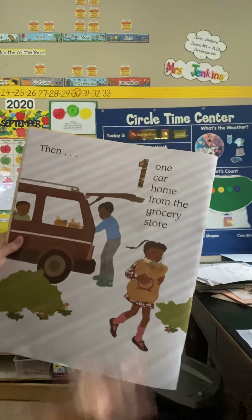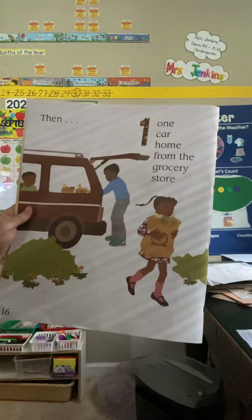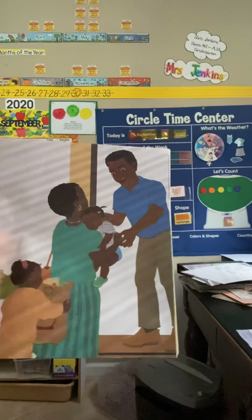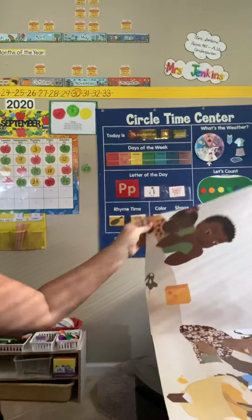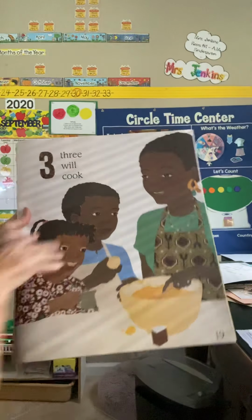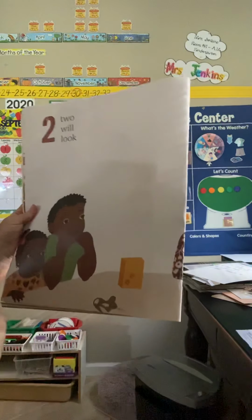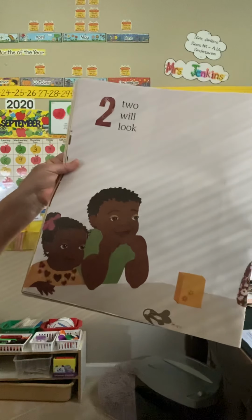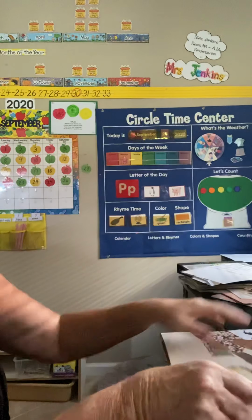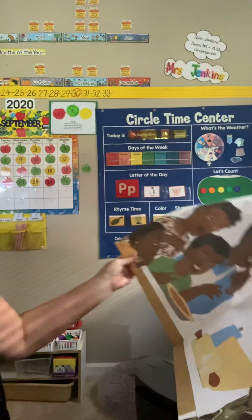Now they're going to start over again and start back over with 1. Then 1 car home from the grocery store. So they've got all the groceries. Here they are. Baby fell asleep in the car. Daddy's going to take the baby, and mommy and the other 4 kids are going to go in the kitchen and start to cook. 3 will cook. 1, 2, 3. Okay. 2 will look. 3 will cook. The 2 little ones have to just watch. They're not big enough to cook.